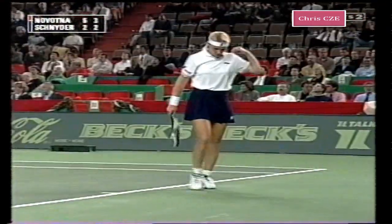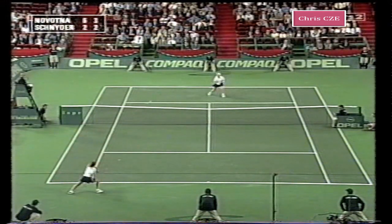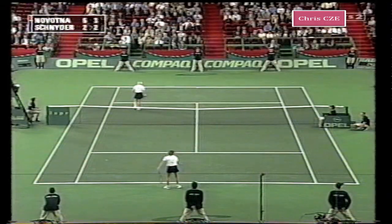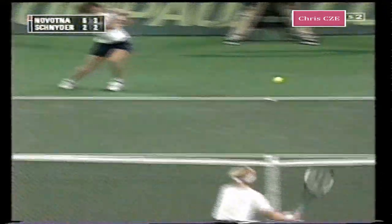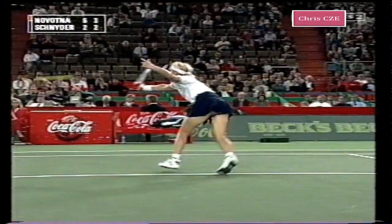And this is a bigger one still. Jana Novotna, she makes the play on this first volley. And then even though she's stretched, she's got great control over the racket head.